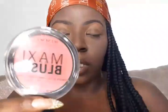This is the Rimmel London Maxi Blush in the color Wild Card. I've been using this blush for a little while now as well. I have this in my Target haul that I did on my Get Ready With Me Target Beauty on the Budget. I got a lot of makeup for $35. If you haven't seen that, go back and check that video out. I did a full face for $35, y'all. I got everything out of Target, all of the brushes, everything. Definitely go check it out. I've been using this ever since I got it out of that haul. Love it, love it, love it. It looks really, really good on my skin tone.